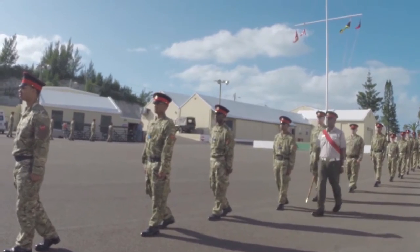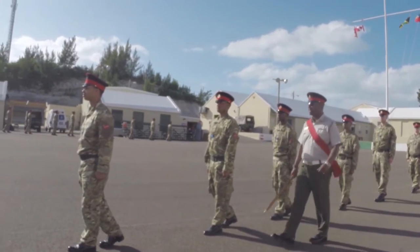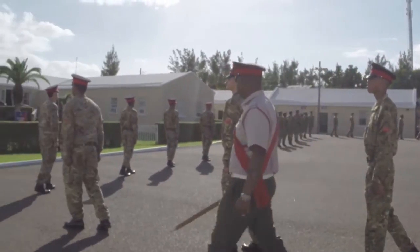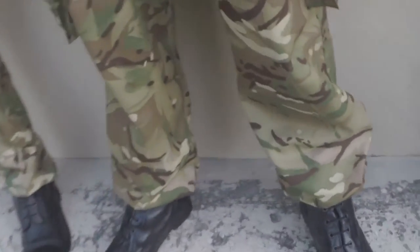Your wrist is forced down to the side of the body. Not to let any daylight in between your arms. Knock back in the collar. In the evening, we had to polish our cap badges, make sure our shoes are nice and polished for the next day. And then after that, it was lights out.